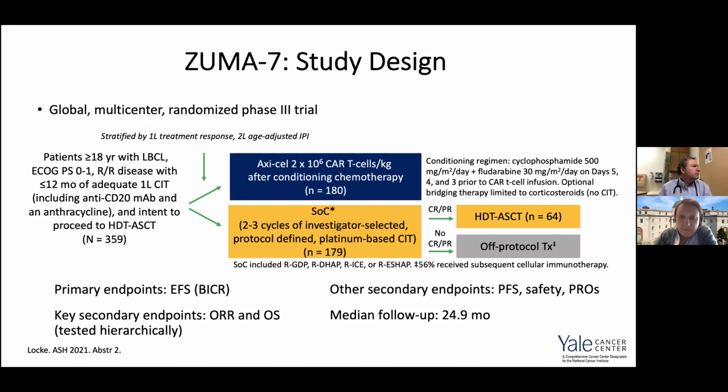Patients that achieved either complete or partial response went on to receive a stem cell transplant, whereas patients that did not achieve a CR or PR were off protocol. And this is important, as you'll see, in a distinction with the Belinda trial. The ZUMA-7 study did not allow for any bridging therapy prior to CAR T, and there was no crossover. So patients who did not respond and could not go on to transplant did not cross over to the axi-cel arm. Some of them, actually 56%, did receive subsequent cellular immunotherapy, but that was not done on trial.